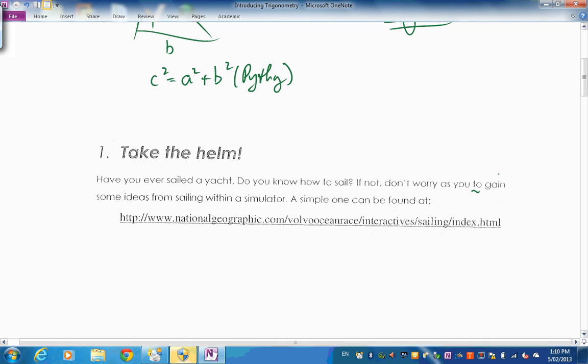What's a simulator? A simulator is a program, or if you like, a machine even, where you sit and it simulates or mimics, or gives you some idea of what the real thing is like. And here we're going to use an electronic one. And I've got a website here.